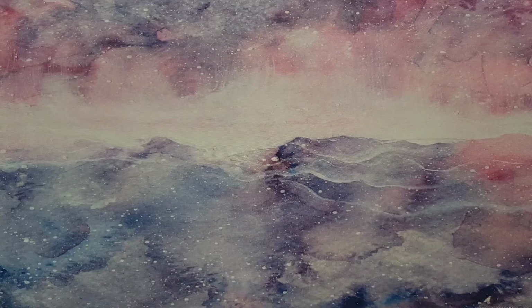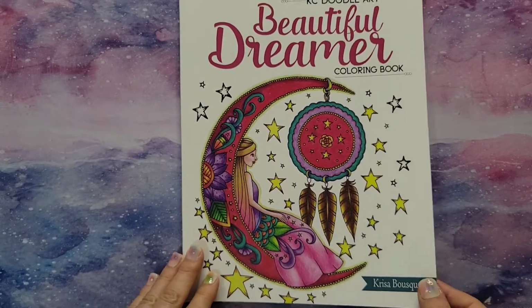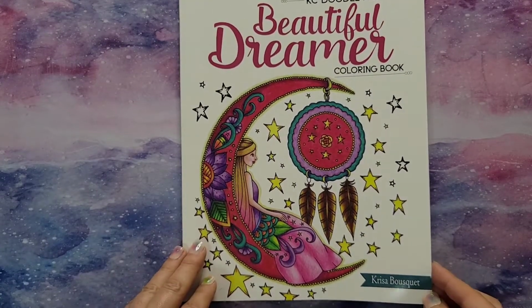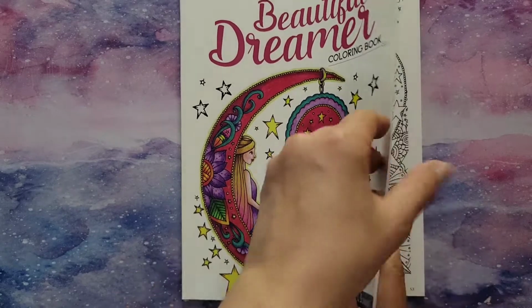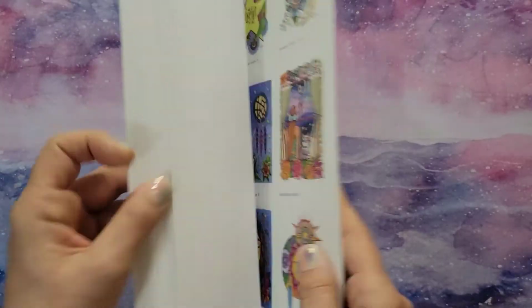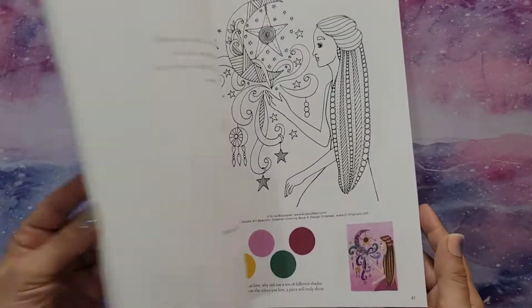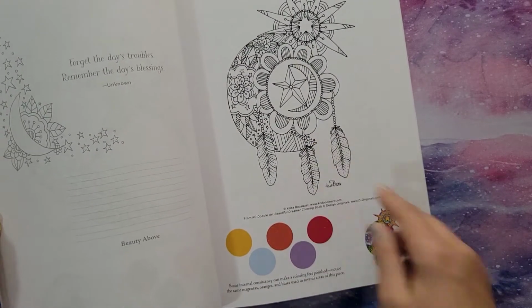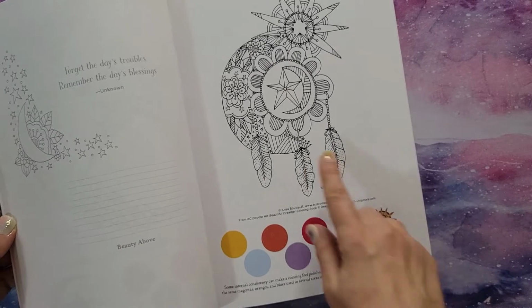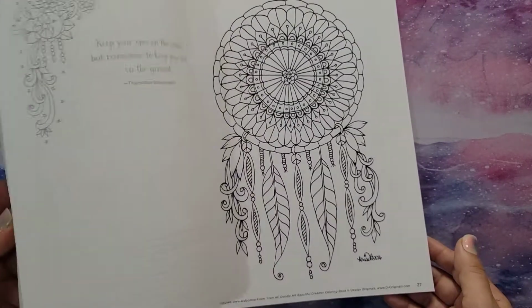All right, that was it for all my Creative Haven books. Next I have these Casey Doodle Arts. They're kind of in the same category, I would say, as the Creative Haven books. Kind of similar design to them, but they have little color palettes to give you ideas on how to color the images on some of them.